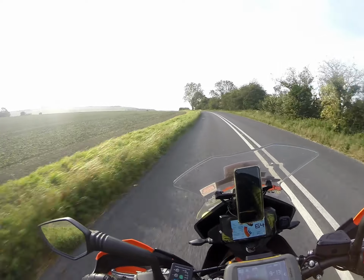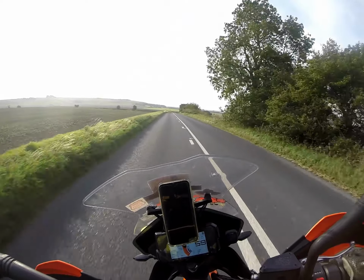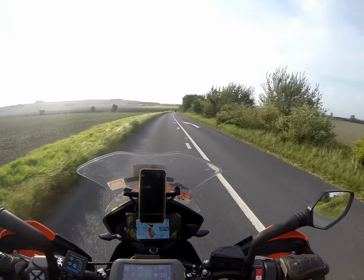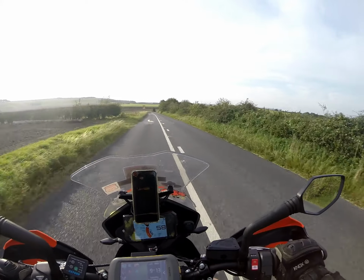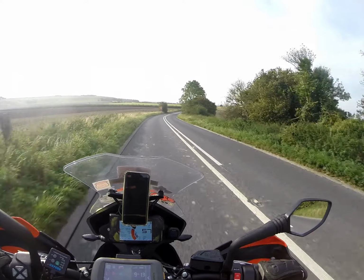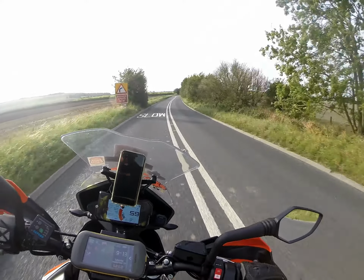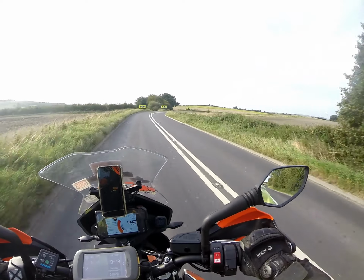On our way to Avebury, look at the gorgeous ridgeway up there. A couple of interesting bends ahead. Glorious morning, well, it's at 14 degrees, nice and bright. Not much traffic, which is even better.